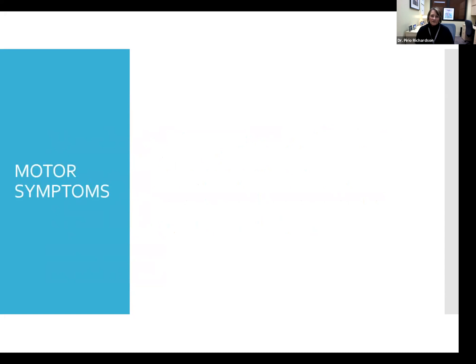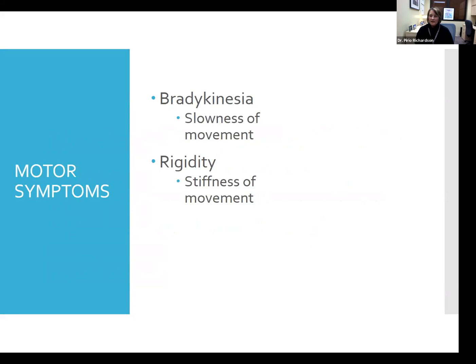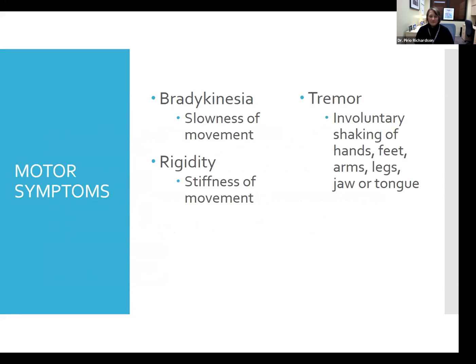So in terms of the motor symptoms of Parkinson's, I don't think any of this will be a surprise to you. There's the 4 cardinal symptoms, which are the bradykinesia, or slowness of movement. There's the rigidity or stiffness of movement. Tremor can be present as well, which is that involuntary shaking of the hands, feet, arms, leg, jaw, or tongue. And then people can have a postural instability or tendency to fall.